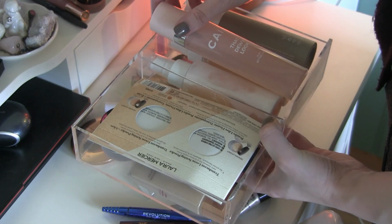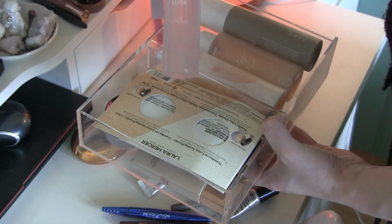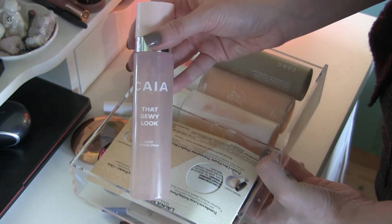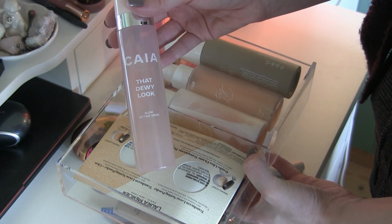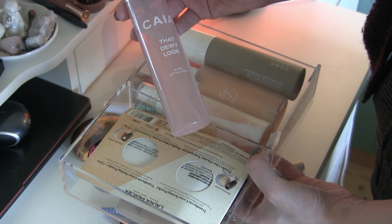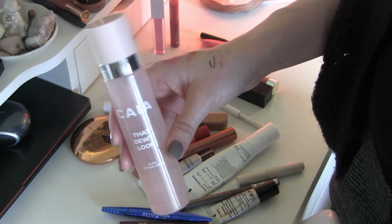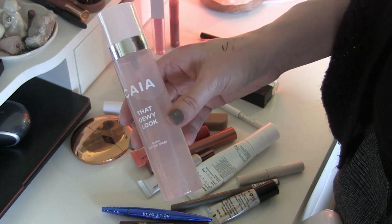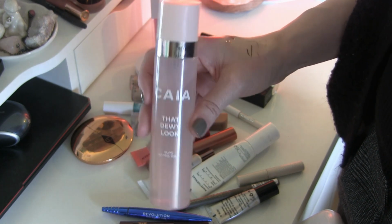But I do want to bring in a setting spray, and I think I'm just going to choose this one. This is the Kaya That Dewy Look Glow Setting Spray. This I got, wow, did I get it for Christmas or my last birthday? It's very new. Anyways, I have tried it out a little bit. I do really like it. It's a very nice dewy setting spray, but I want to use it some more. So I'm going to roll this in.